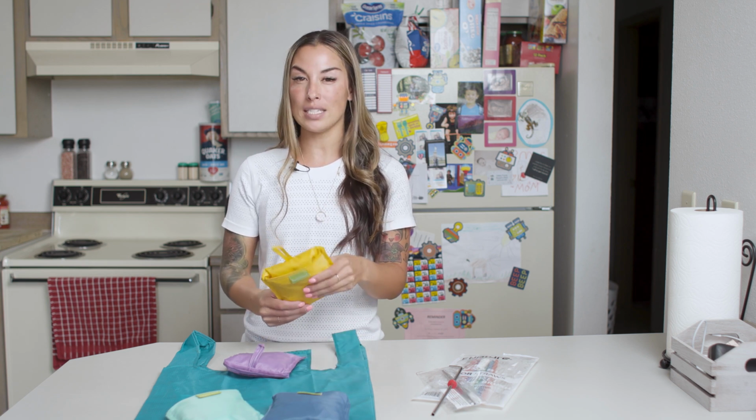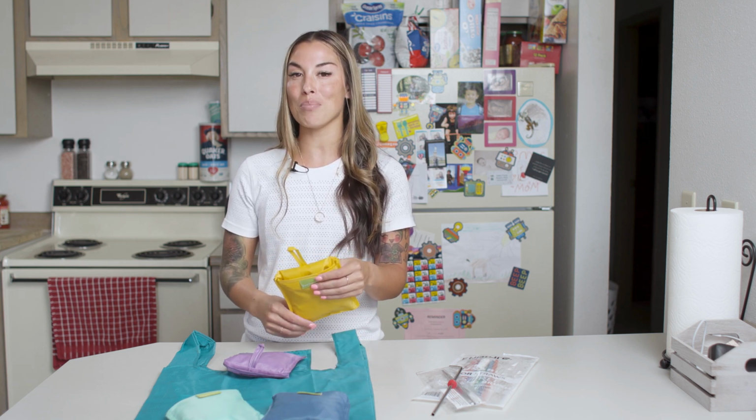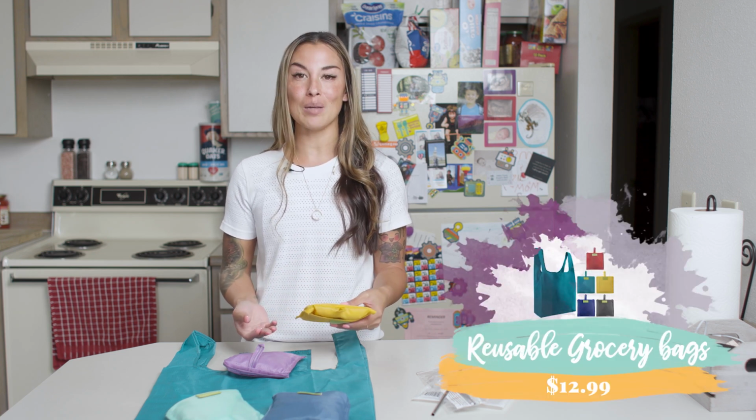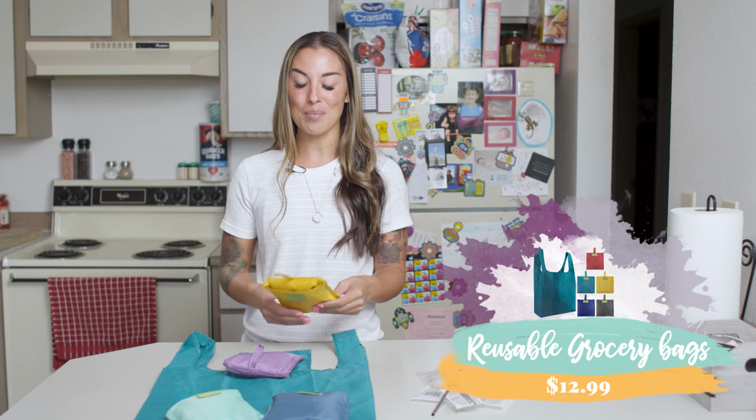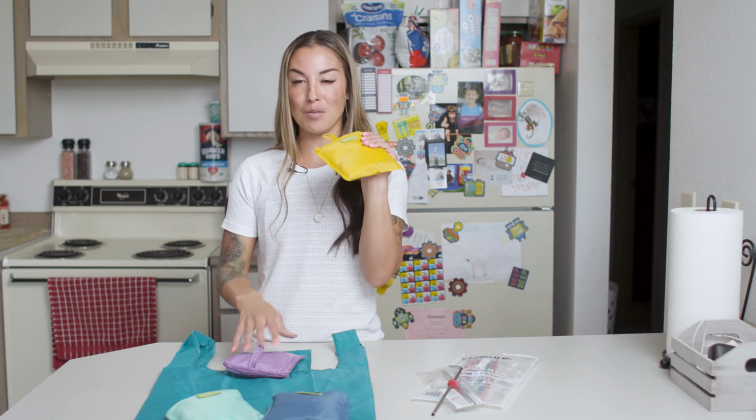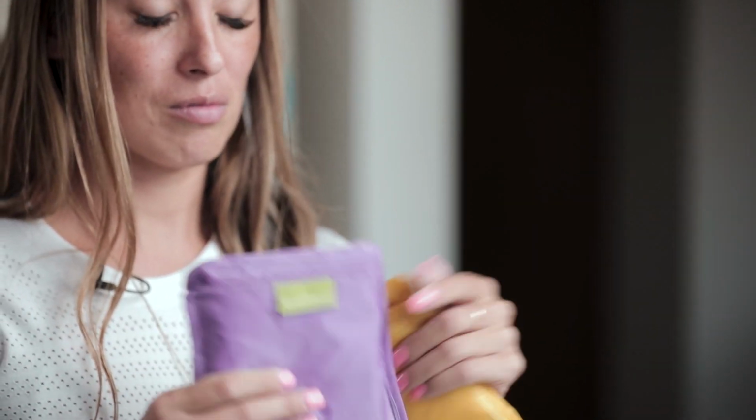If you are in a state that prohibits one-time plastic bag use, save yourself the 5 cents. I know it doesn't seem like a lot, but 5 cents adds up, and let's just be honest, just keep the 5 cents for yourself. And get one of these cute little grocery bags.